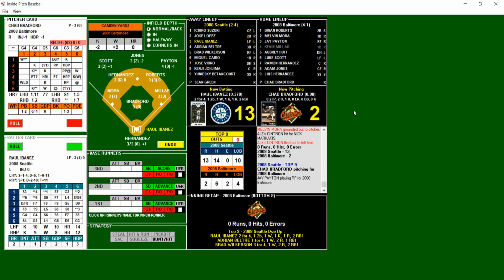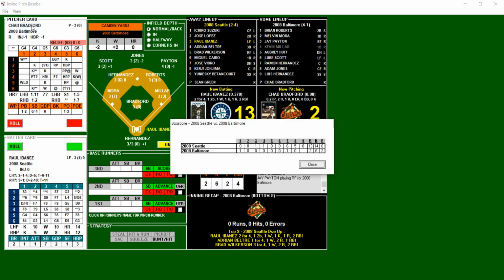The Orioles are down by 11. Will Seattle hold on to the win? Or can Baltimore rally back for the win here at Camden Yards? Let's take a look at the box score real quick of this game.